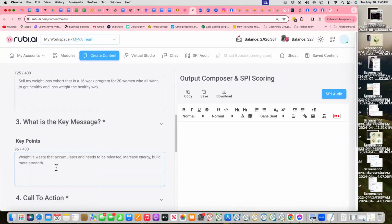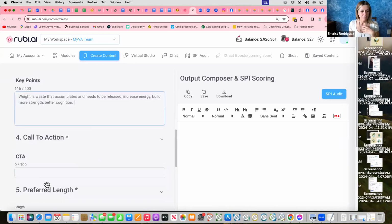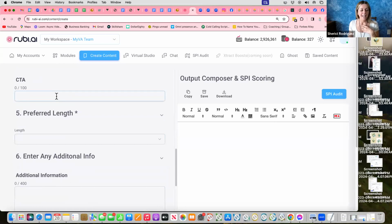Better cognition. All right. Sweet, thank you. Key points. We could keep, if you have more, I'll go back and add. Call to action would be join my free workshop.